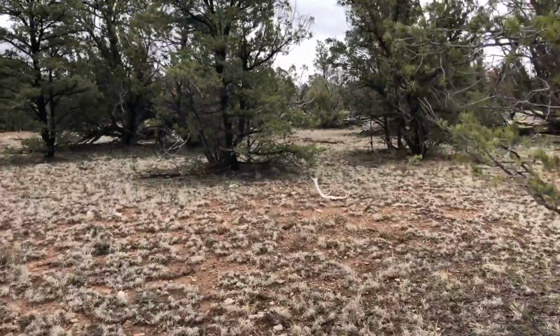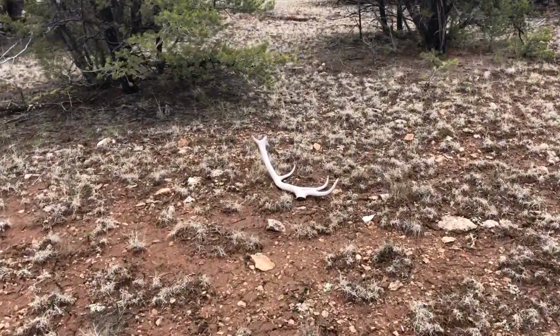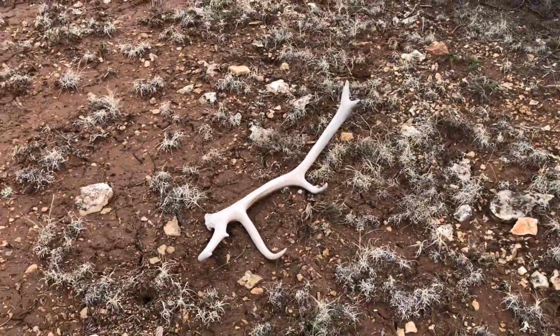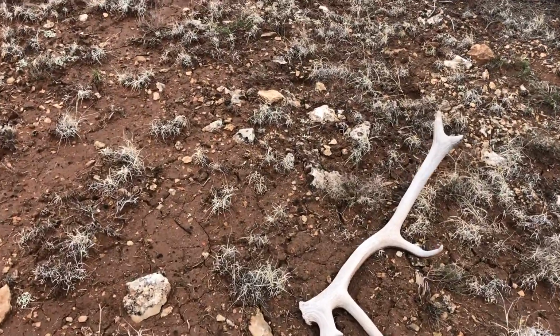Yep, definitely not a big one. Little raghorn, probably. And the thing's been laying for a while. Long while, actually. It's probably been laying 2 or 3 years, so that's right, I found one. I'm happy. Well, I got a thunderstorm coming in.